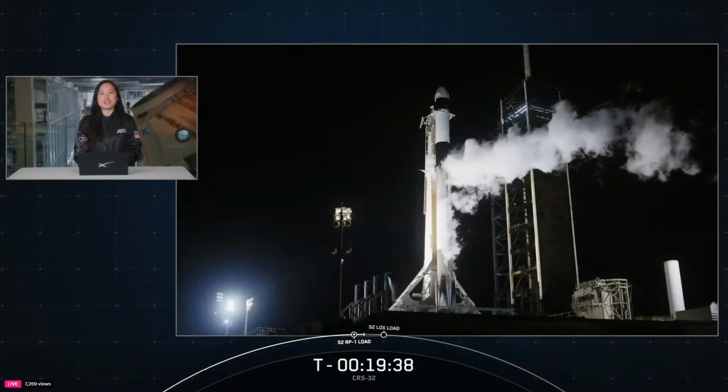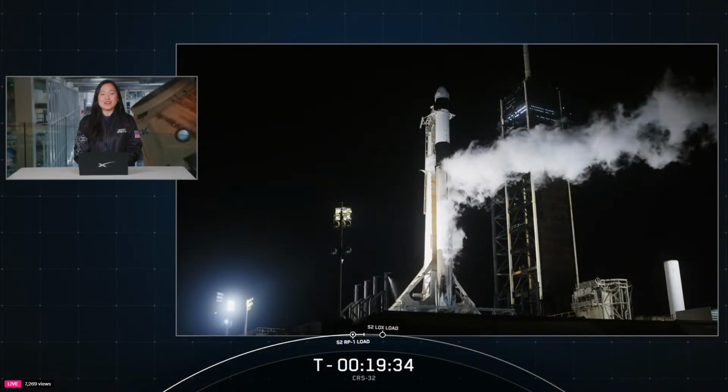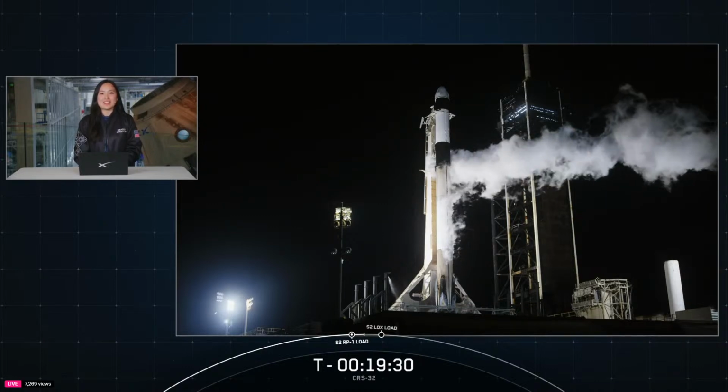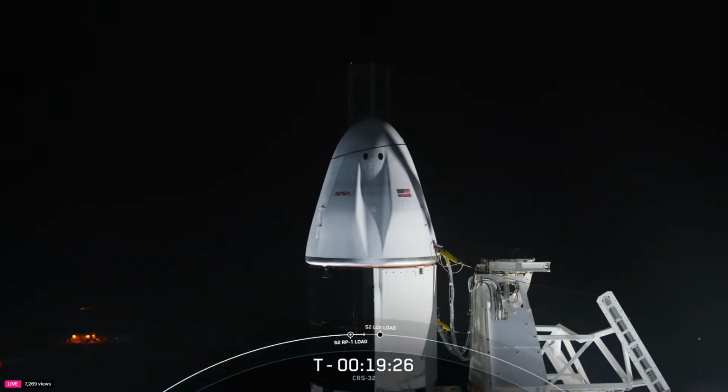Dragon will deliver about 6,700 pounds of science, supplies, and equipment to the space station and will return with about 4,000 pounds in about a month. It's the only vehicle flying today that can fly a round trip to and from the space station, carrying vital supplies to space and returning safely with critical cargo.